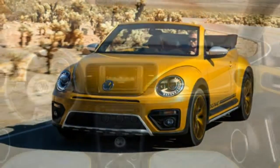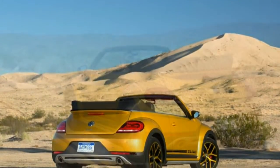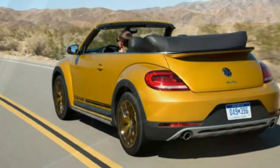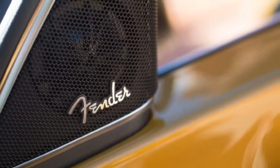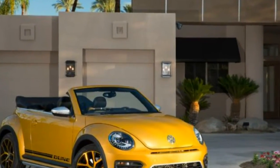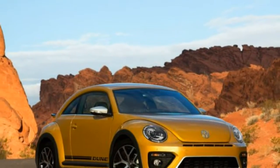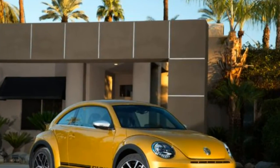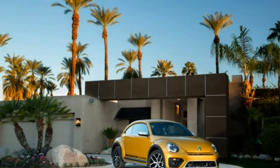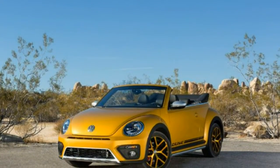We switch into the Beetle Dune convertible, which arrives a few months after the hatchback. It will likely cost a bit more, though exact pricing won't be announced until later this year. With El Niño dumping rain over Nevada, we don't bother lowering the power soft-top, but our experience with a Four Seasons Volkswagen Beetle convertible says it will be a fun way to soak up UV rays without breaking the bank. Just like the hardtop, the Dune convertible is calm, quiet, and composed at 70 miles per hour on the boring narrow straight highways outside Las Vegas.